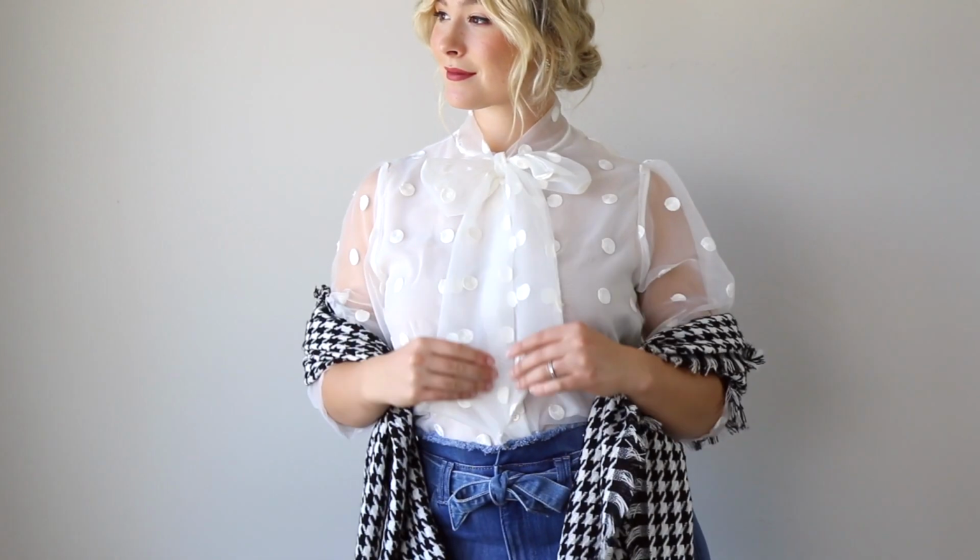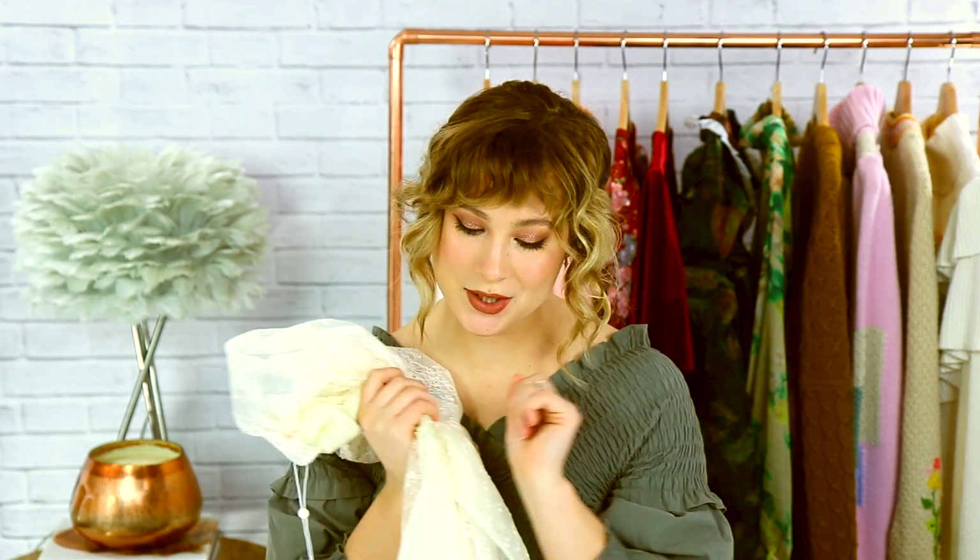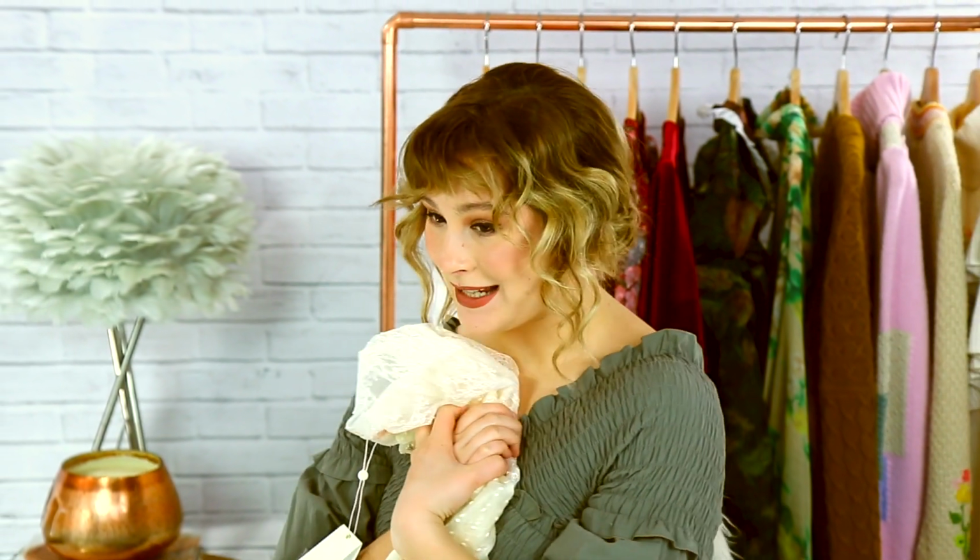It's extremely expensive, but I have a top from Zara that I have had in my closet for a while now, and I wanted to find an investment piece that I could replace it with. I wanted to give a little bit of context before I read you the price. This is the lace bow blouse from Tory Burch in the size 10, and this is $398.